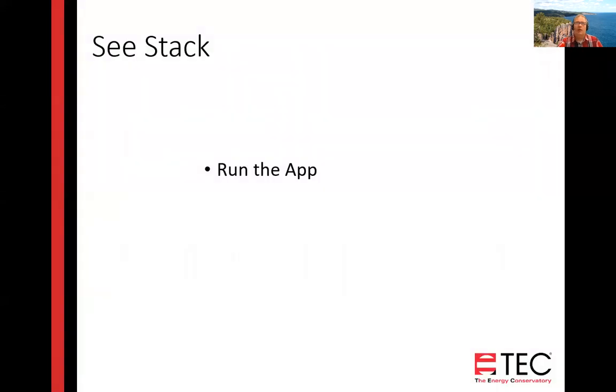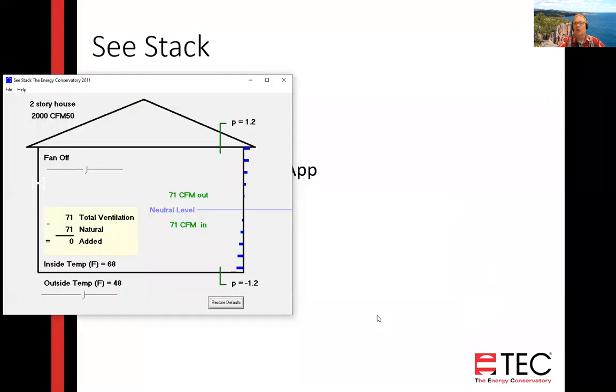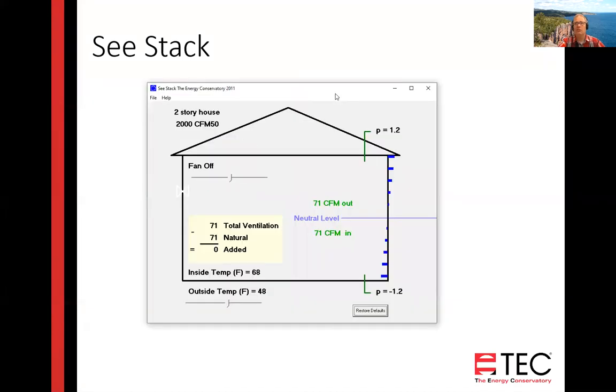So with that, I'm going to pull the app over here and we will start doing some simulations. This is what the program looks like. When you pull it up, the default conditions are as shown here. It defaults to a 2-story house that has a measured air tightness of 2000 CFM 50.